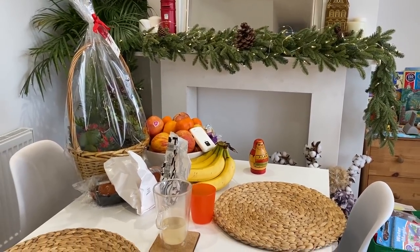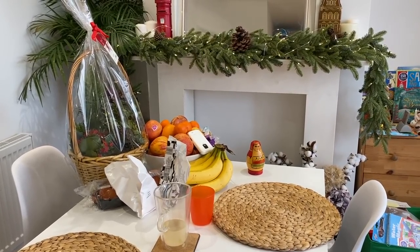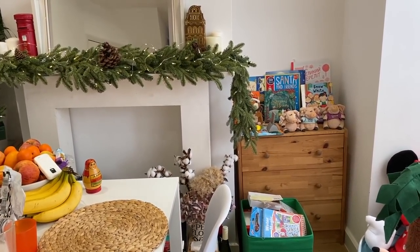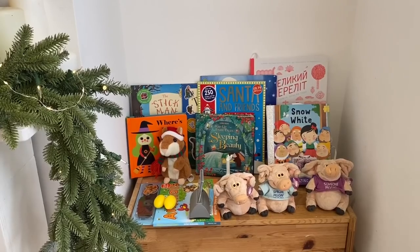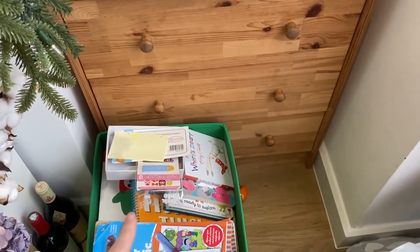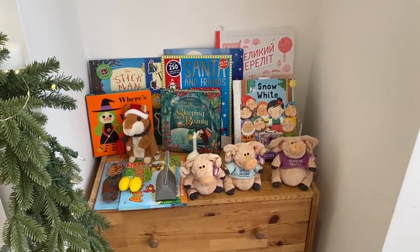Also, this table is going back to the office and a new dining table arrives on Sunday, I guess, so I'm so excited. By the way, on the right-hand side we have this chest of drawers, and recently I changed the way all the books are displayed. I feel like when kids can see the covers, they're more interested and engaged with the books. So I put everything else in this green box from IKEA, and every other day I swap them.